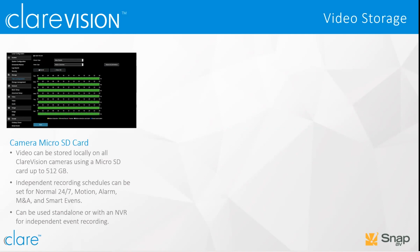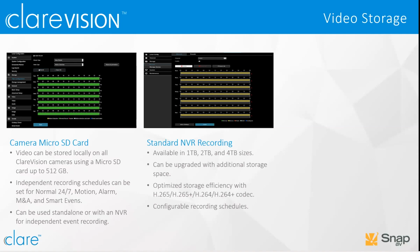These, in the SnapAV stores, the local stores and the SnapAV commerce site, there's 128 gigabyte cards available. They're pretty cost effective. They weren't 3 years ago. So you can create an independent storage schedule in the camera for events. If you wanted to store, for example, smart events or motion alarms locally, you can do that independently from the NVR and almost use that as a backup. And the NVR has its own recording schedule, and they can be used to overlap.